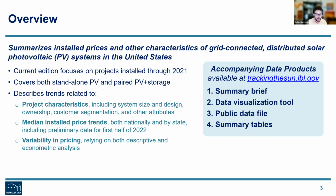This report also covers, in addition to standalone PV, paired PV plus storage systems, and that's something that we've focused more and more on in recent years, as those systems have become a more significant part of the overall distributed PV market. The report describes trends related to a variety of project characteristics, things like system size, component selection, ownership, customer segmentation, and a variety of other details.